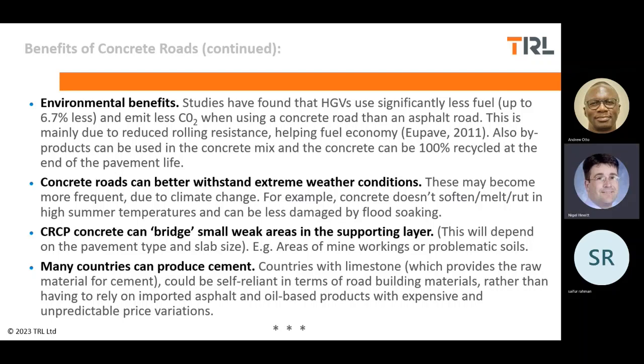So concrete roads can better withstand extreme weather conditions. For example, if you have an asphalt pavement that's been soaking in water or flooding, water can get into the pores of the asphalt if it's slightly permeable, and then when it's trafficked, the pore water pressure will cause the asphalt to break up. Concrete, not so. CRCP, as I say, can bridge small weak areas in the supporting layer. So if you have a localized area of weakness, that won't affect the road.